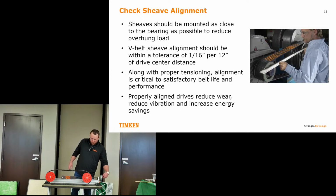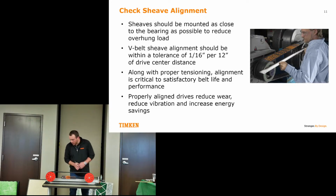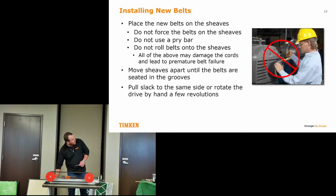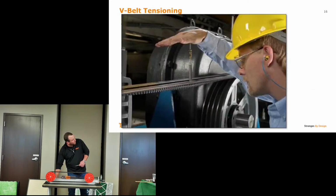So, a couple different methods. Anybody used the deflection tensioner before? Passed out a handful of them so far. So deflection tensioner is kind of the oldest style of tensioning belts beyond your thumb. I'm not doing a great job keeping up with my PowerPoint here. So there's a good picture of a V-belt tensioner.